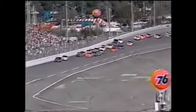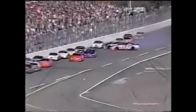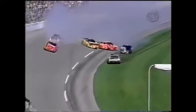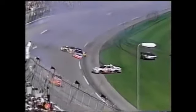Let's show you what happened coming off turn 4. It looked like Mark Gibson in the blue and white car got loose up into the wall, came down into Darrell Waltrip. There comes Dave Marcus. He had nowhere to go. Ricky Rudd had nowhere to go. Then they back into the Bud car of Ricky Craven, and there's Park. 6 cars right there in your picture, all spinning around.